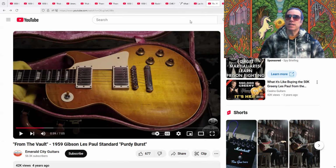See, it's just, once again, this 1959, 56, 58, 60, it's just filled with mythology, complete mythology. And I'm going to go through this guitar piece by piece. This one is a little bit about the finish. I'm going to go through this tailpiece, the bridge, the knobs, all that stuff. And I'm going to show you in reality if a 59 really is the best guitar ever made. We're going to find out.